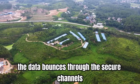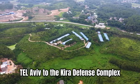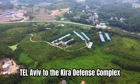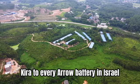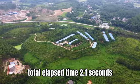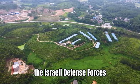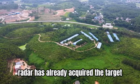The data bounces through the secure channels at light speed. Pentagon to Tel Aviv, Tel Aviv to the Kira Defense Complex, Kira to every Arrow battery in Israel. Total elapsed time, 2.1 seconds. 4 seconds after launch, the Israeli Defense Forces radar has already acquired the target.